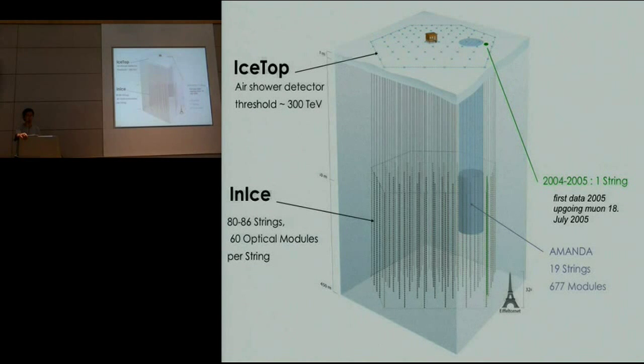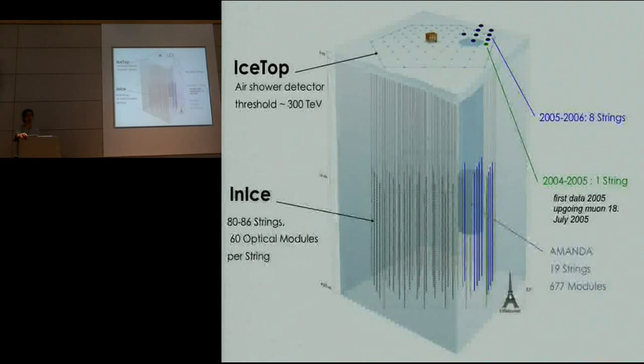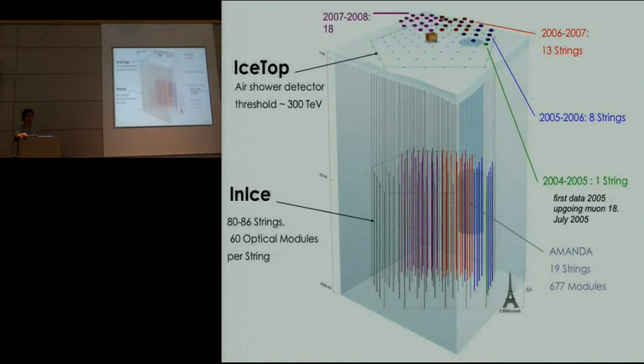Here's the sequence of the deployment. First, we deployed a few years back in 2004, 1 string, that's the dot that you see there. Then we deployed a few more. This goes slowly, and Keith will show how it's a big logistic feat to get these strings deployed 2 kilometers deep at the South Pole, a very remote location. And right now, this slide is slightly outdated. Now we have 59 of these 80 strings already deployed and taking data.